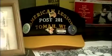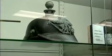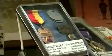These are items dealing with veterans. Some of the items that they brought back as souvenirs, everything from a North Vietnamese officer's hat to a World War I helmet, and even World War II helmets. And then these are some pictures from there, and some of the medals that were earned by some of the soldiers from this town. Some Purple Hearts.